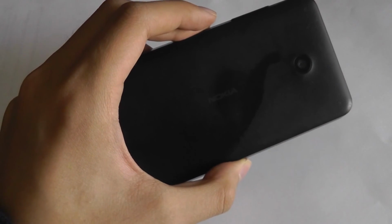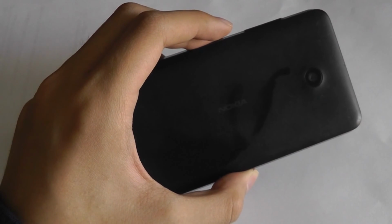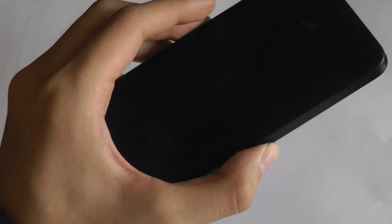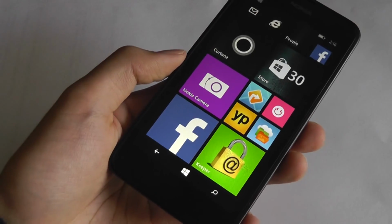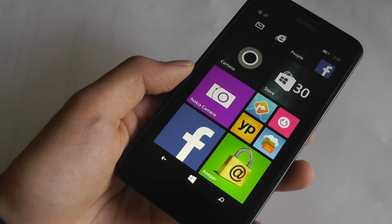The camera on here features a 5 megapixel sensor on the back. It does have autofocus, but it does not have an LED flash. It also doesn't come with the Zeiss lens, which a lot of Nokia phones did. Of course, it's now branded by Microsoft mainly, but this is back when it was still called a Nokia phone.